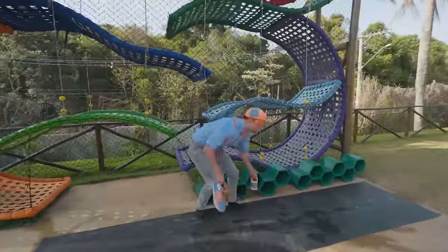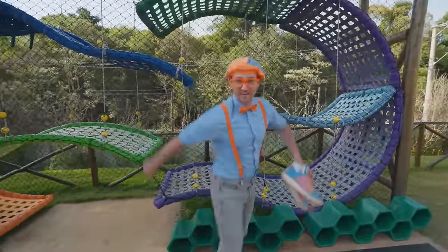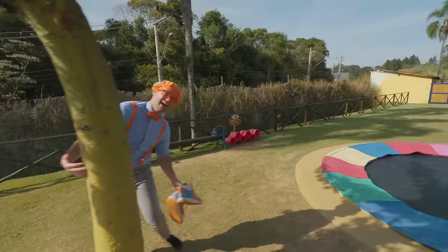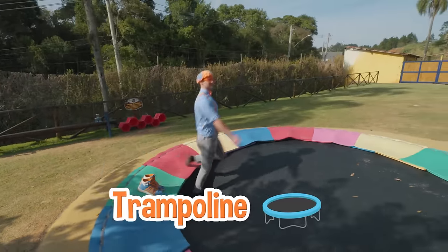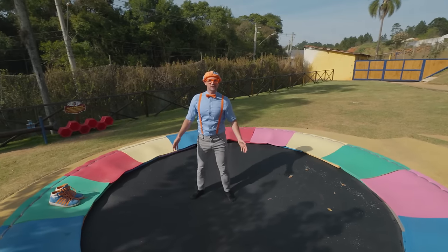Whoa, I should probably grab my shoes. But over here, there's another fun thing to do. Come on. Whoa, cool, a trampoline. Ooh, and it's so colorful. Woohoo, yeah, I love trampolines.